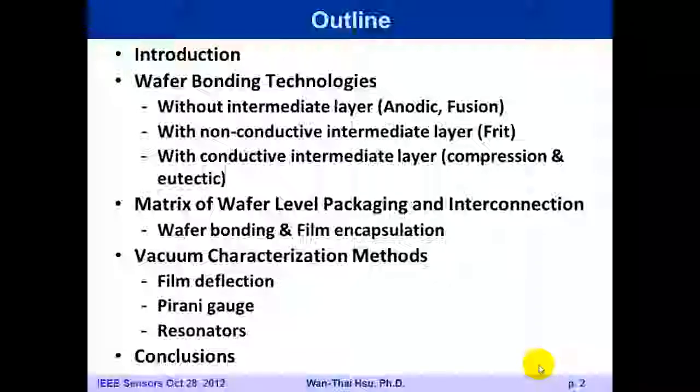So I'm going to start with a short introduction and then go on to wafer bonding technologies, which is more like the mainstream of the wafer level packaging technology. And I get rid of those which are not really suitable for vacuum packaging. You know, I'm only interested in vacuum. Okay. So I categorize wafer bonding technology into three categories.